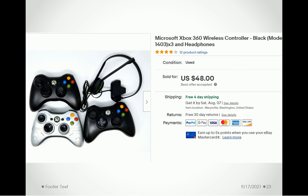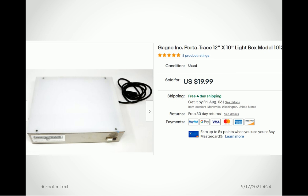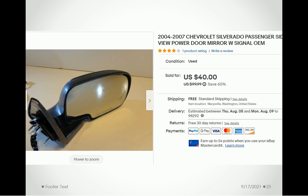Here's some wireless controllers with some headphones that went with them. It's a little difficult to see what this is, but this is a trace box. That is, it has light underneath, and then you put your paper you want to trace on top. 20 bucks.